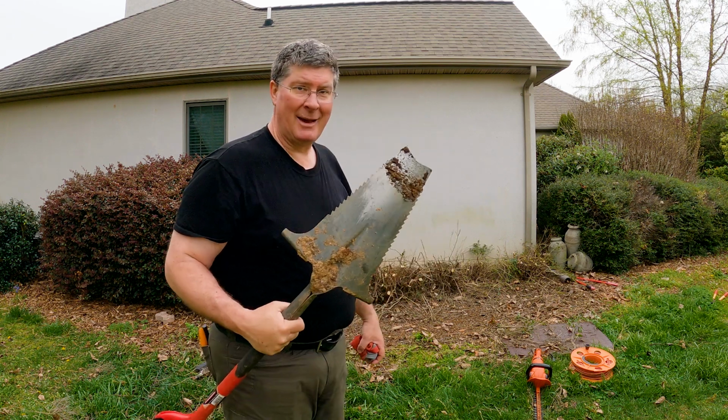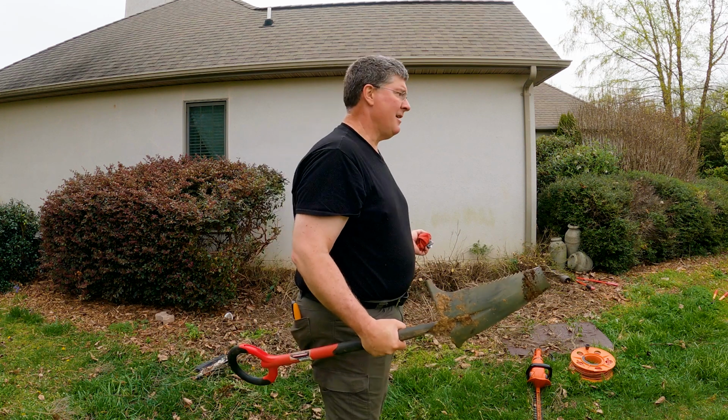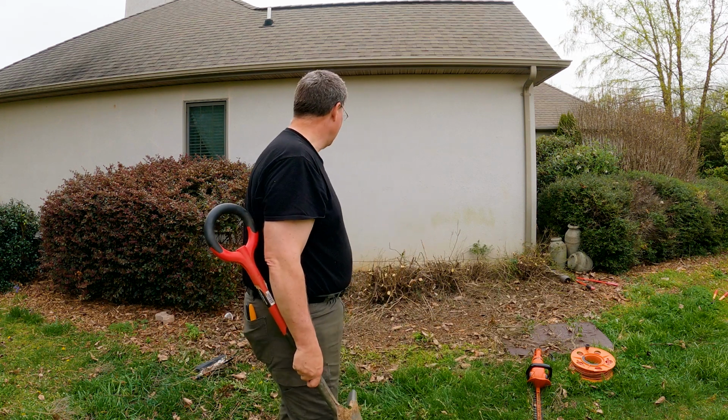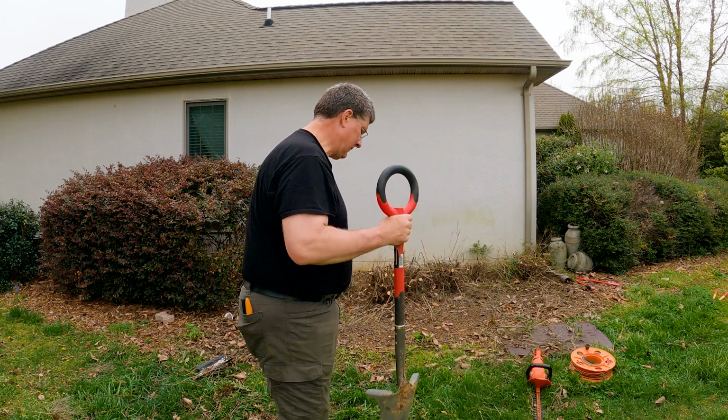I'm going to set up a time lapse and just see if I can do anything with this. I'd love to be able to get those things out of the ground and then make that ground set that I can use to plant. So let's give it a shot. We'll set up the time lapse.